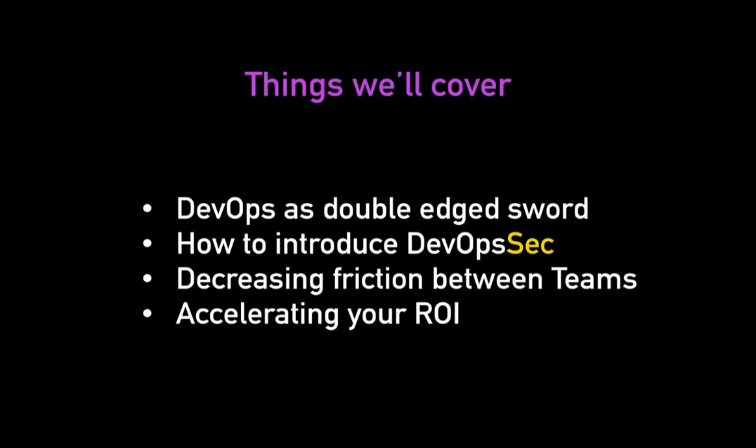So a few things that we'll cover today in the short 25 minutes that we have: DevOps and how it can be a double-edged sword, how to introduce security into your DevOps process, reducing the friction between the teams that are involved in this process, and also accelerating the return you can get on this investment.